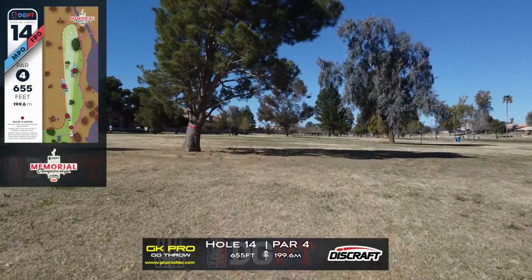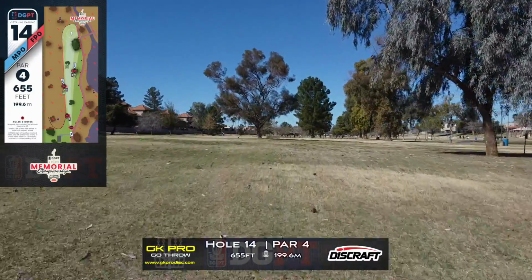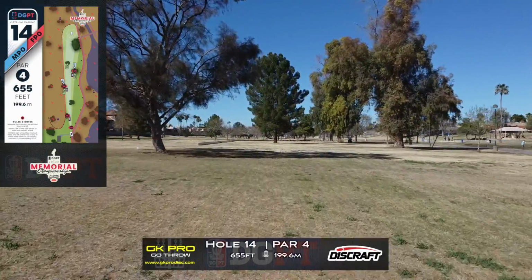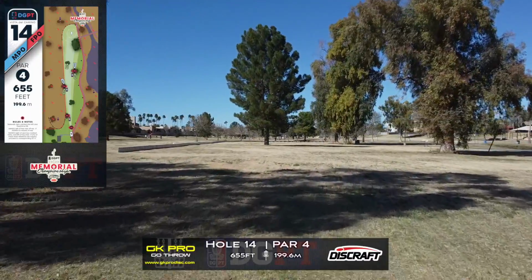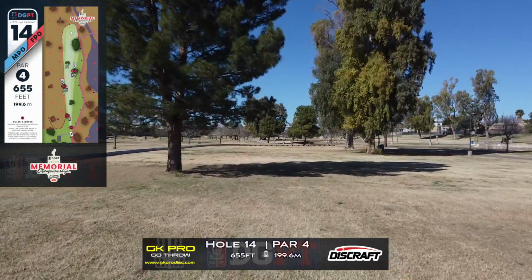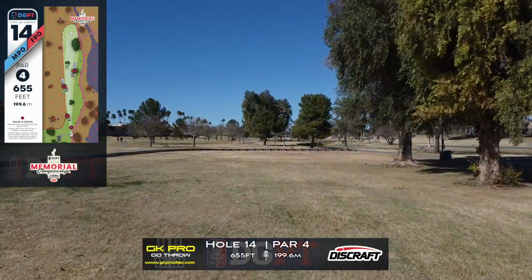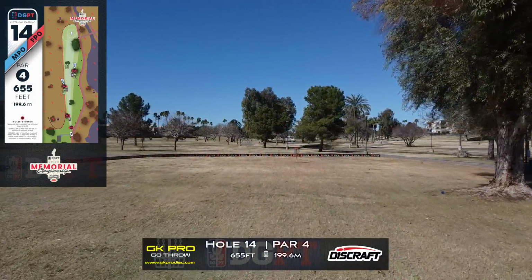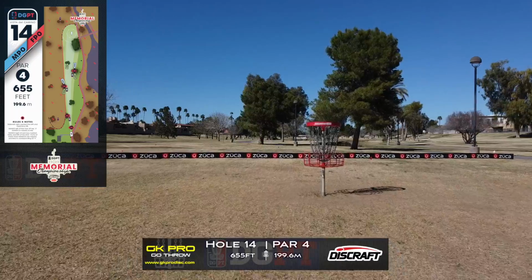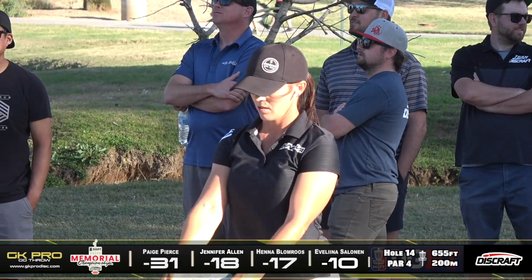Hole 14 is a par 4, 655 feet. There are a few Mando trees to contend with that are down the left side of the fairway. Typical play is a wide hyzer, just to make sure you are well clear of the Mando trees, and also you'll get a nice skip towards the center of the fairway. But yesterday we did see a lot of these women go up the middle, so that's definitely a more committed shot that you really have to make sure you keep straight. And then it's another big drive to the basket with maybe a mid-range or fairway driver. Yeah, back-to-back 350-foot shots, and you got yourself a birdie.